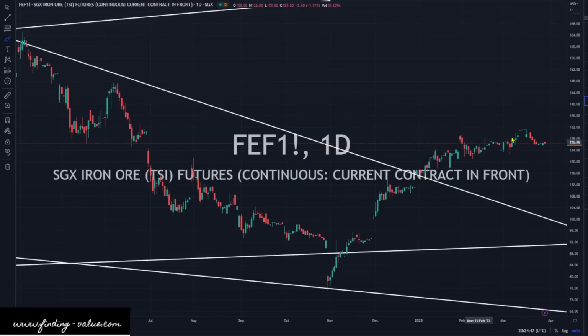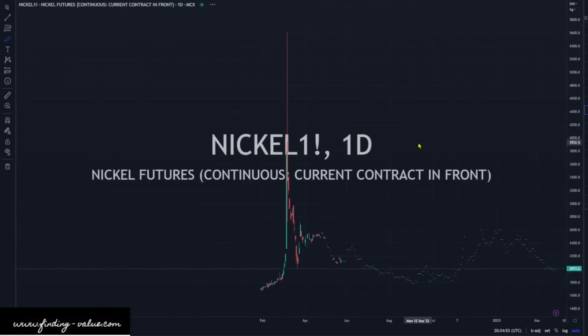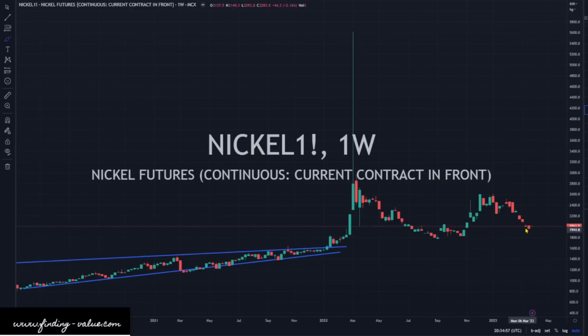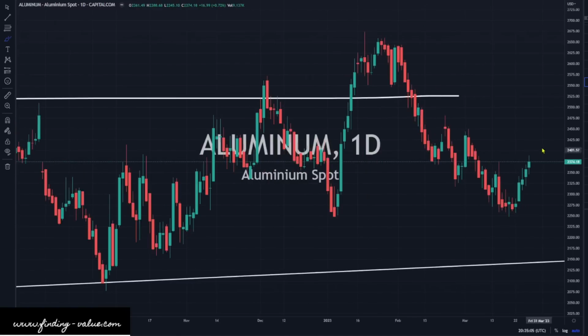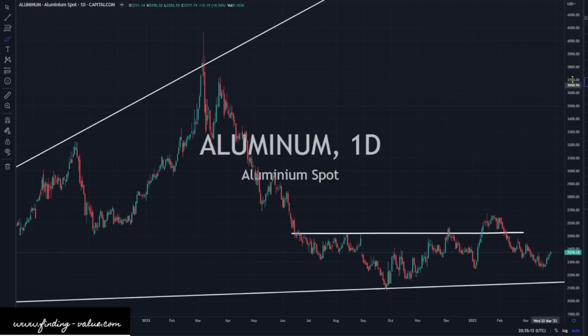FEF, this is iron ore, looking all right. It's broken out of this trend. It's looking pretty good. Nickel also firming up as much as it can. Again, this could go lower though. We still have downside momentum behind it. Aluminum slightly higher. Still looking not too bad. I mean, it's a lot of candlesticks to make very little progress. So we'll see which way that goes.